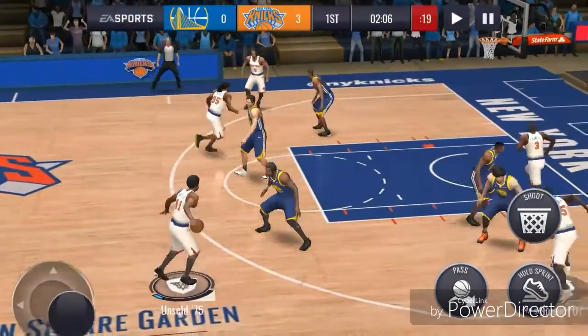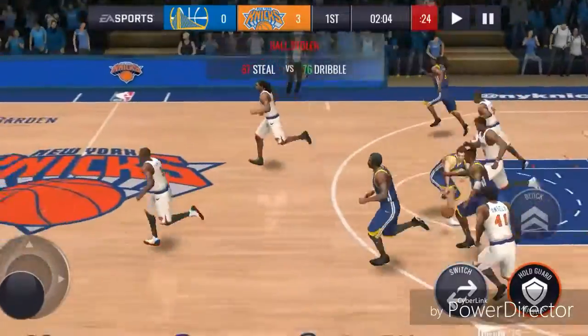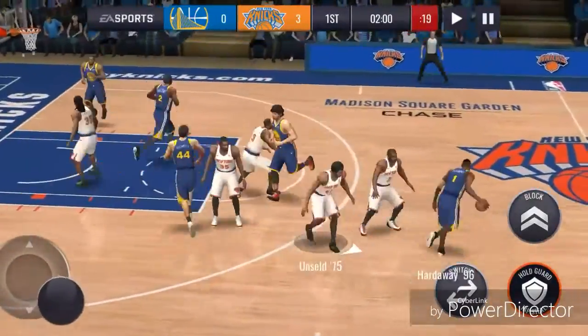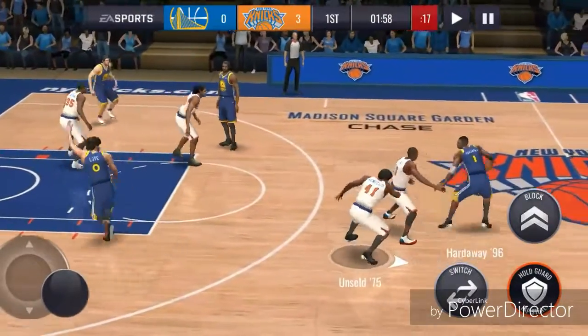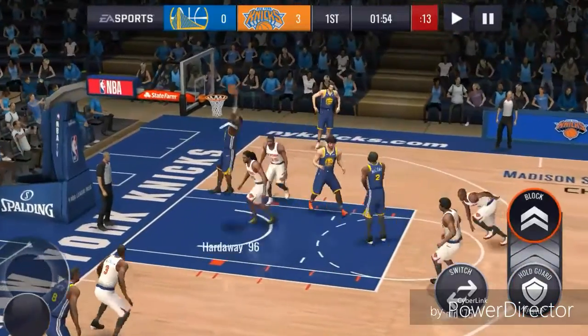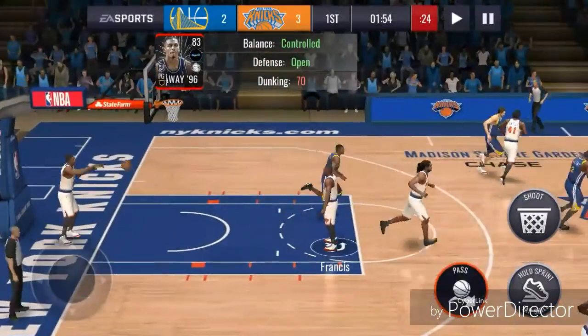Now, where's Steve Francis at? Where's Steve Francis? Find Steve Francis. I got the ball stolen. That's okay. Defense. Defense. Penny Hardaway dunks the ball.